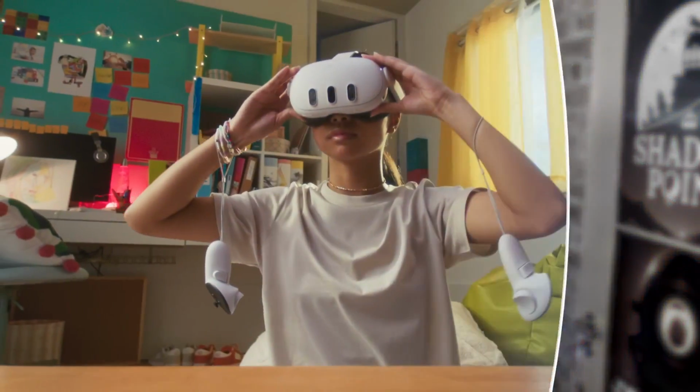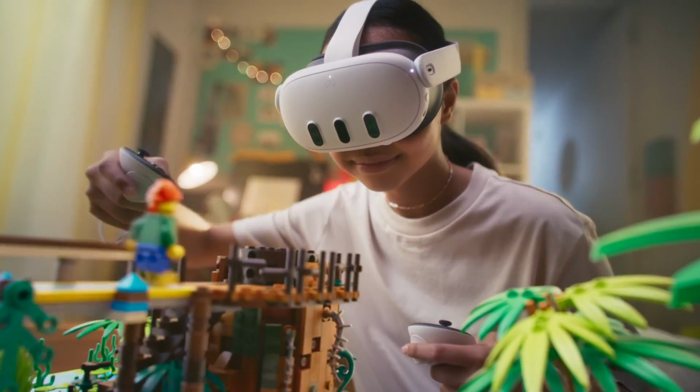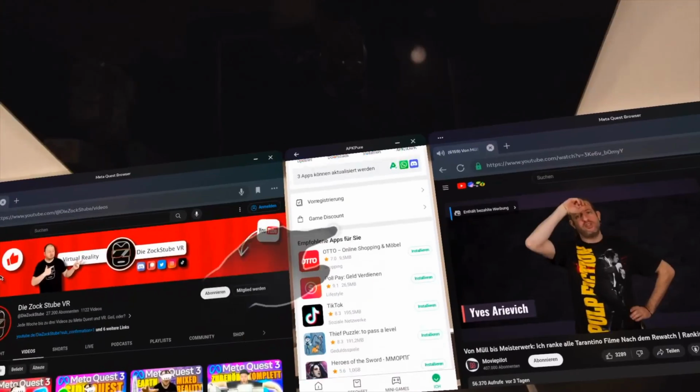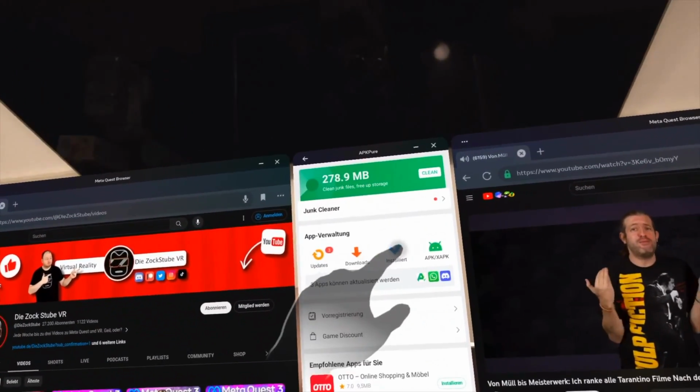One key technique that Meta promotes is mixed reality. In mixed reality, the pass-through of the Quest 3 is enhanced with virtual elements. That way, you can, for example, play games in your living room or sit at a desk and use 3 huge external monitors for work, which is really awesome.